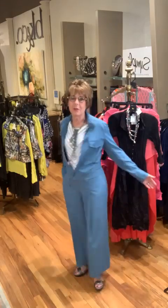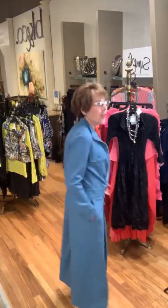The pant, just so you know, is $92. What a great price for a whole suit. My little tank is $58. And my necklace is $295 because this is a handmade piece of art. So throw on your handmade piece of art under this fabulous suit. Sensational. I'm going to give you the whole look all the way around. Just absolutely loving it.